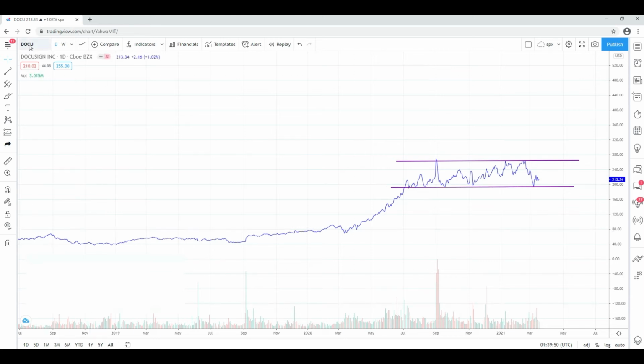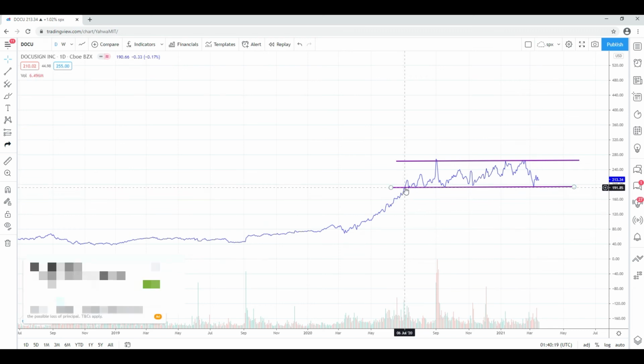So for ticker DOCU, how I see this chart is you had a stock that had a huge run, right? I believe this is one of the quote unquote pandemic stocks. It had this huge run up from March of 2020. We actually hit that top in the mid 260s and then we pulled back. Now, for me, ticker DOCU is range bound.